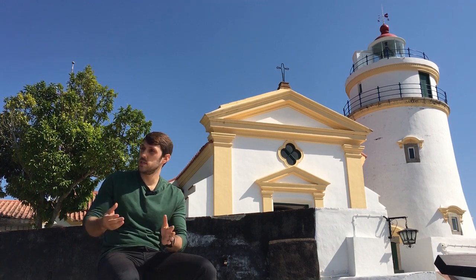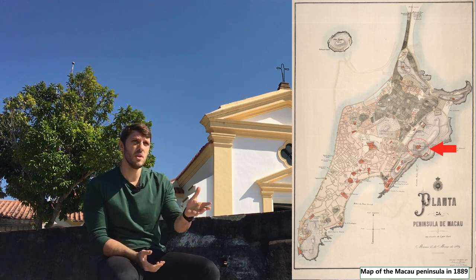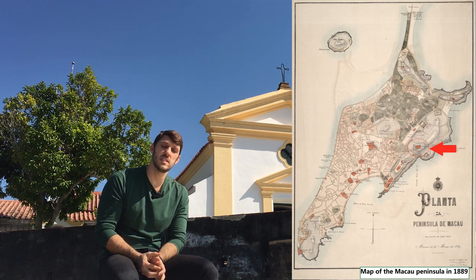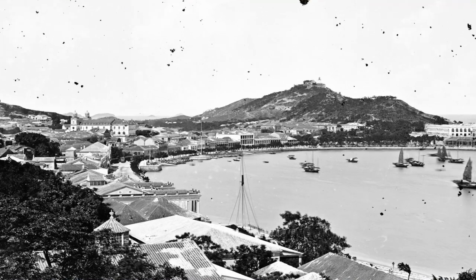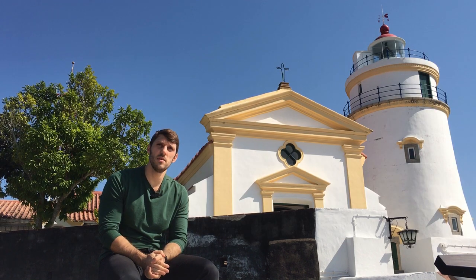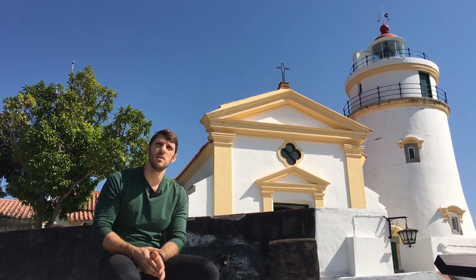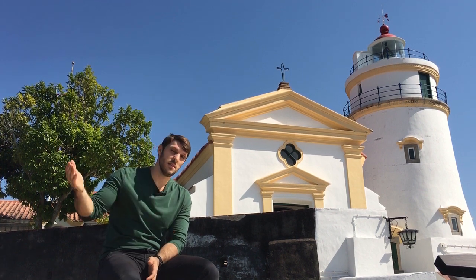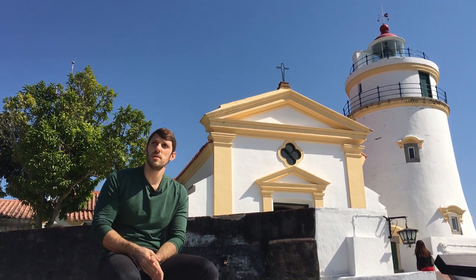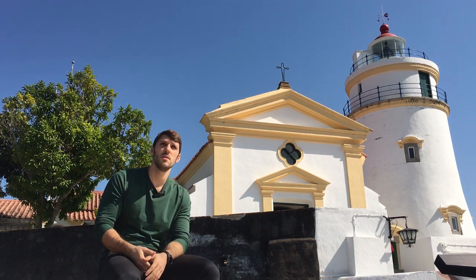The Guia Hill where I am today is a great example. It's built in the first half of the 17th century, and so it is built for 17th century warfare. It does not take into account the massive technological advancements that happen later in the Industrial Revolution. And so by the 19th century, most of the fortresses here in Macau are just thoroughly obsolete.